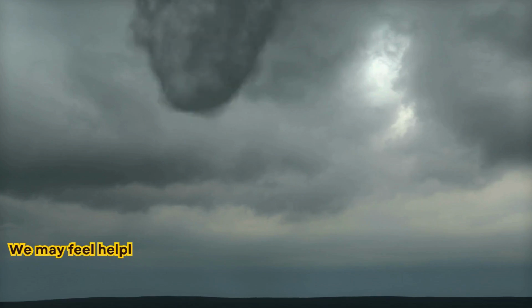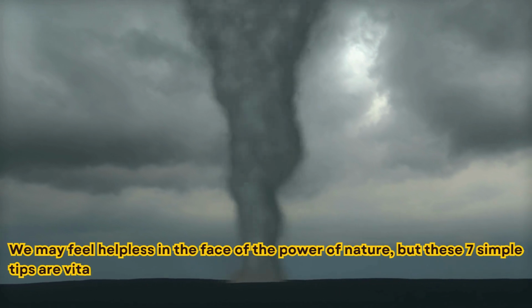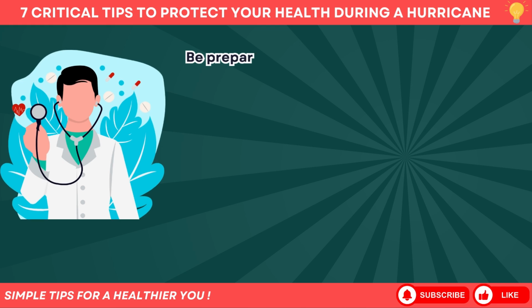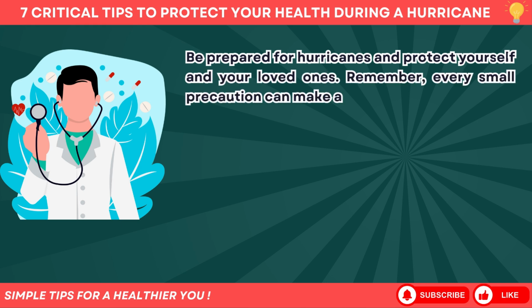We may feel helpless in the face of the power of nature, but these 7 simple tips are vital to protecting your health and safety. Be prepared for hurricanes and protect yourself and your loved ones. Remember, every small precaution can make a big difference.